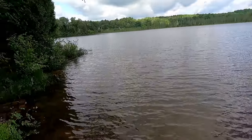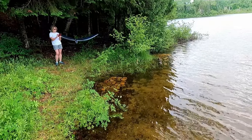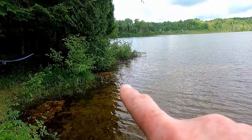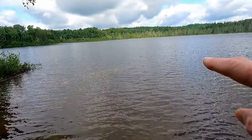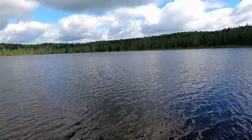Water's up for sure. The rocks right in front of Anna there are usually exposed, and there's a whole line of rocks right there that we usually walk out on to the end. So the water's up pretty good.